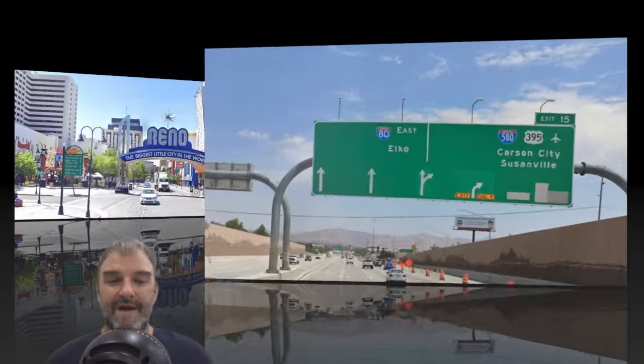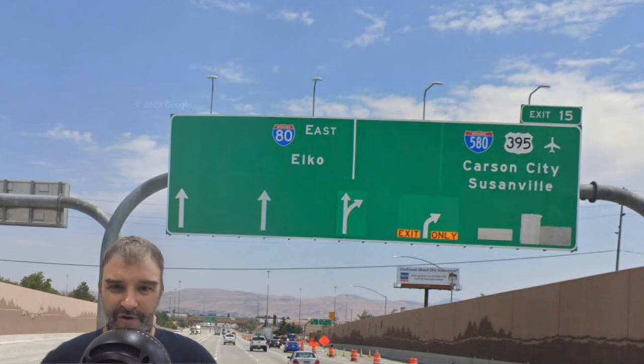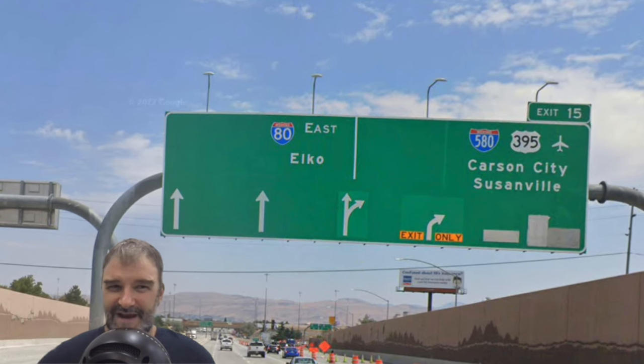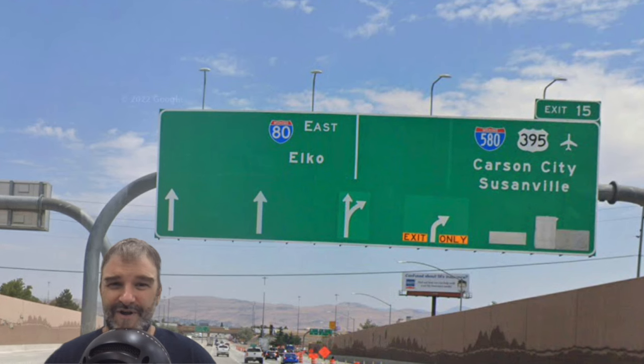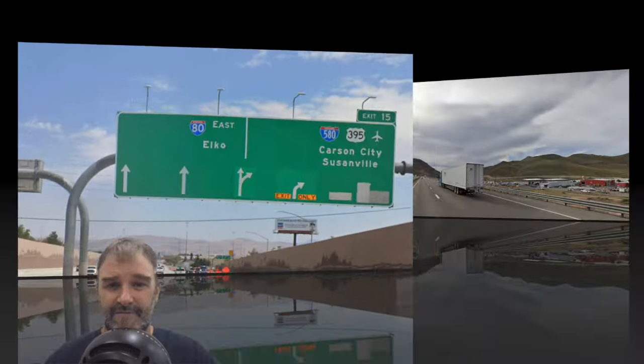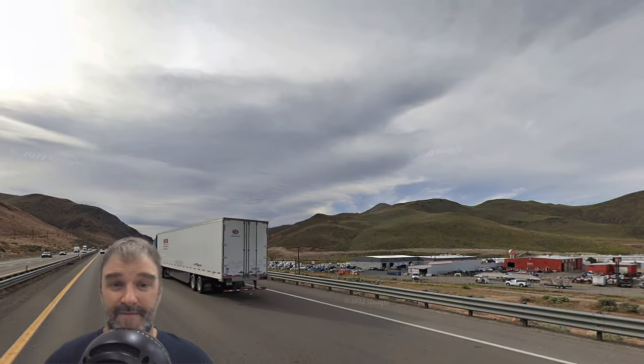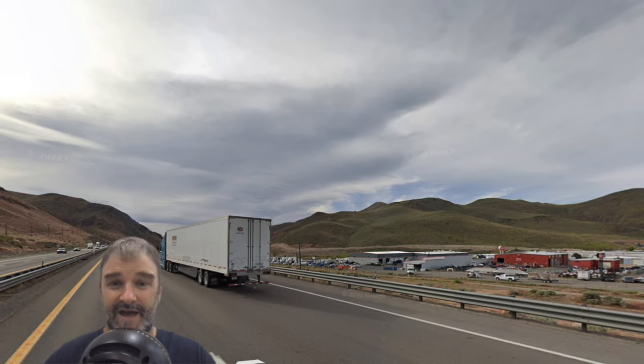It was great. We are meeting 580 for Carson City, and 80 is now signed for Elko, which is kind of the one mistake Nevada makes. Although Elko is still pretty far and there's not much else out there, I'd rather see Salt Lake City on this sign here. Here we can see the edge of town in Reno, and it ends on a dime. You are in the middle of nowhere once you're past this little edge of town.